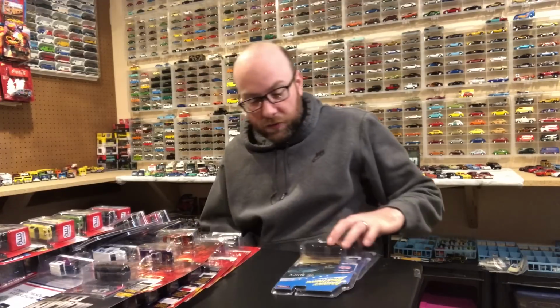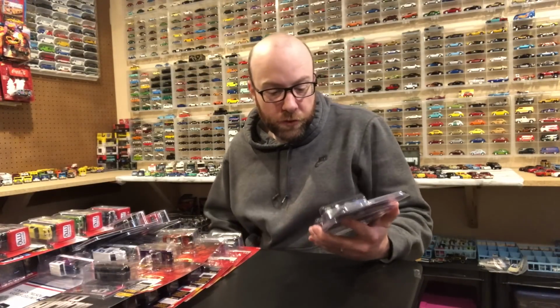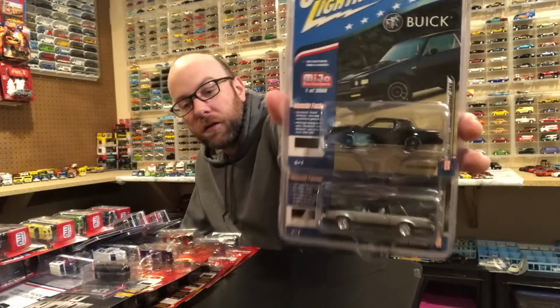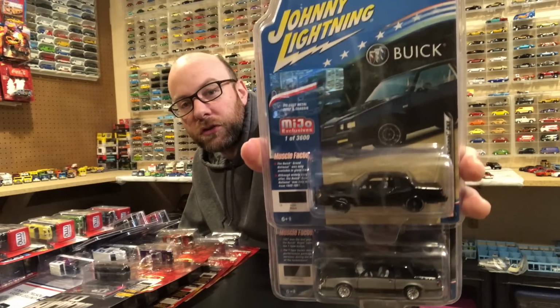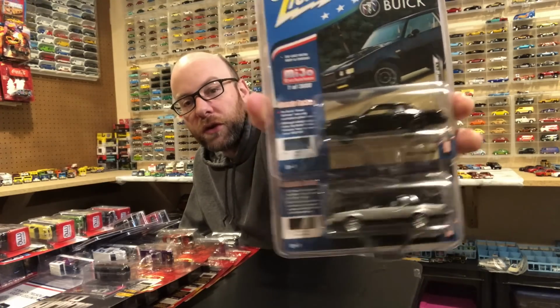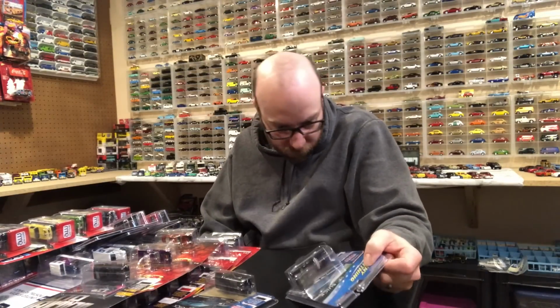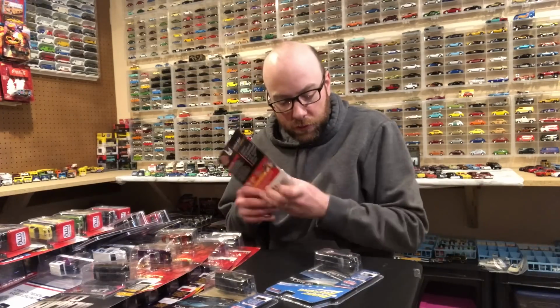I also got these two, sticking with MIJO exclusive stuff. These two Buick Grand Nationals, and these are Johnny Lightning Buick Grand Nationals. So, really awesome. These are MIJO exclusive Johnny Lightning, and I believe, almost 100% certain, it is the same tooling.